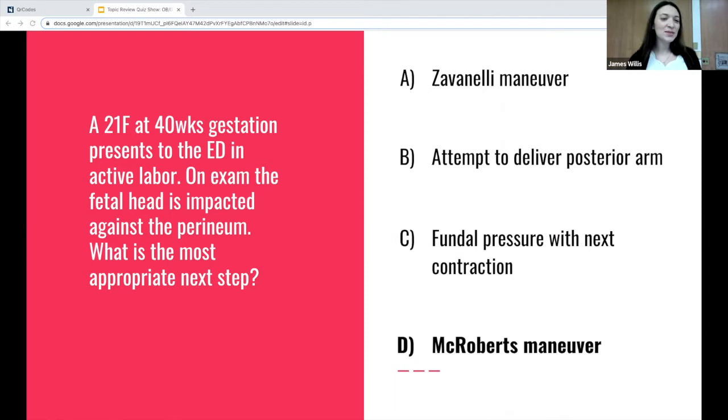Okay, so who wants to do A, the Zavanelli maneuver? Do you guys know what that maneuver is? All right, so it's honestly where you push the presenting fetal part back up so that the patient can go to C-section. Sorry for the hand motion. Does anybody want to attempt to deliver the posterior arm? Who wants to do fundal pressure with the next contraction? And who wants to do McRoberts?